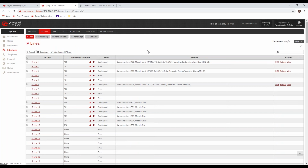All right, looks like the C600 has come up, and let's see if it's available. *74. This phone is connected to IP line number 6. Extension is 105. All right, so that's working, and it looks like the other phone is working as well. So extension 102. Okay, so that's working. So we should be able to make a call to 102.